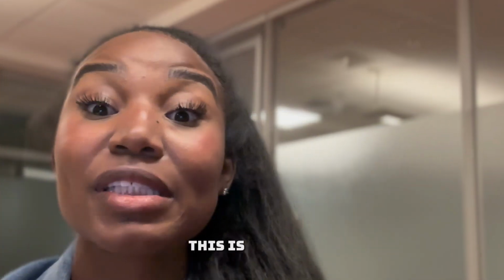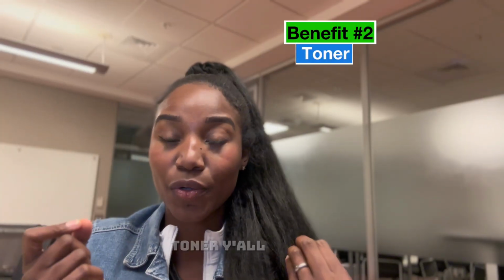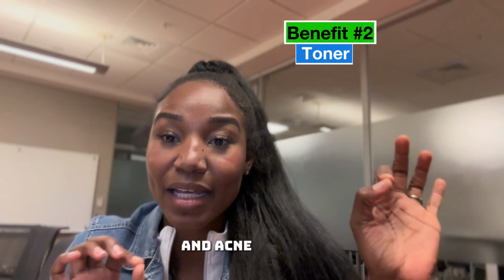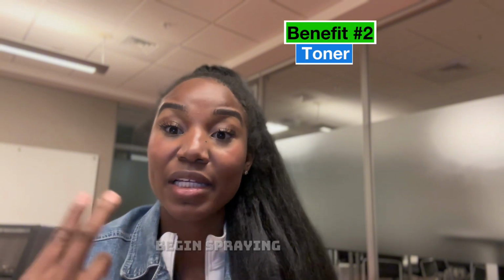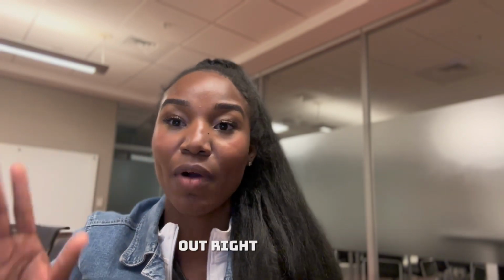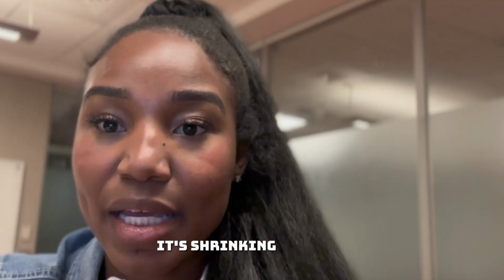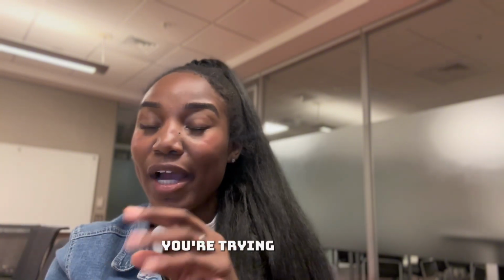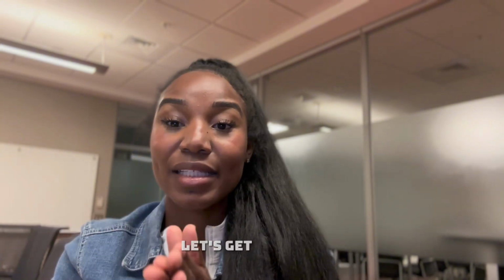And the next benefit of rose water is, and this is something I didn't know, it acts as a toner, y'all. So what that basically means is that all the gunk and acne that you may have, as you begin spraying rose water on your face daily, you're gonna see the oil starting to push out, right? Because that's what it's doing. It's shrinking those pores and tightening it. So that is huge, especially if you battle with acne and you're trying out all these different products. Let's get back to the basics.